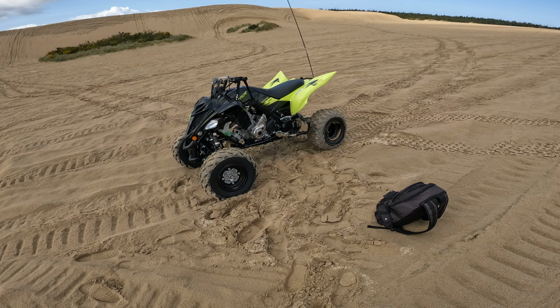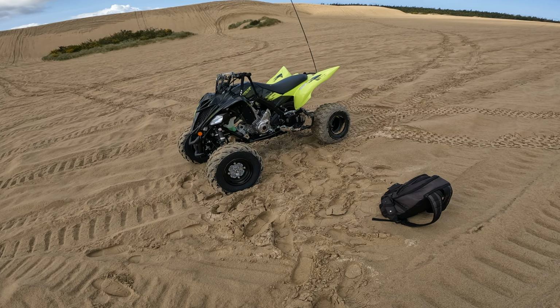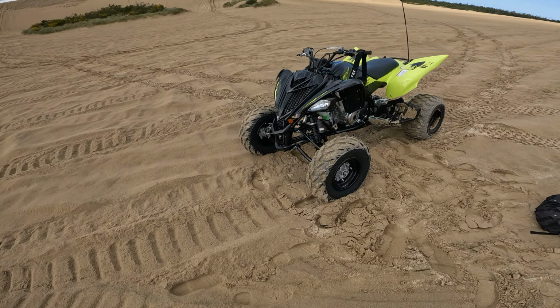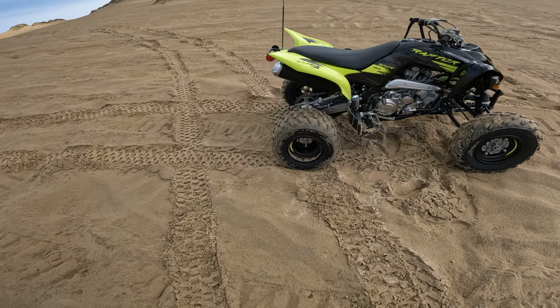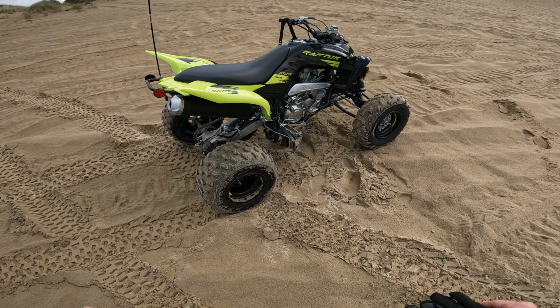Piggyback shocks, those actually work really well. They're very adjustable. When I first started riding, it was really, really rough, and I backed them off some so it'd be more compliant. But yeah, those work really well. Bike handles really well. Front end feels a little twitchy, and I don't really remember that with my past quads.